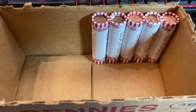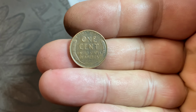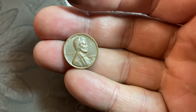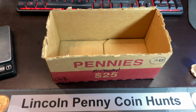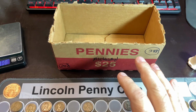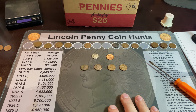Roll number 95. Wheat cent number 23, which means box 2 has now hit 10 wheat cents in it. It's another 1957 Denver. Well, that's going to wrap up this 2-box penny hunt from the state of Michigan. Thank you again, Keith Rodman, for gifting me 4 boxes. This is the first 2, and what a dandy of a hunt it was.